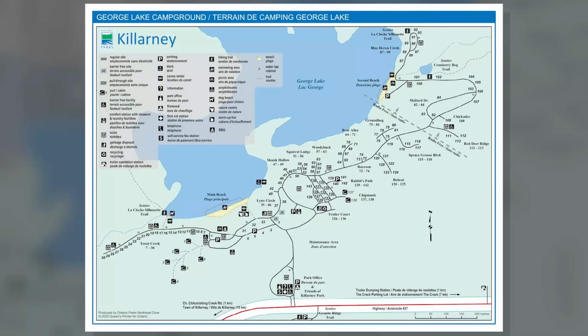George Lake Campground has 135 non-electric sites, 6 yurts, and 2 cabins. There are no electric campsites. Sites 35 and 36 are barrier-free. Sites 82 to 113 are radio-free. There is a centrally located barrier-free comfort station with flush toilets, showers, and laundry facilities.